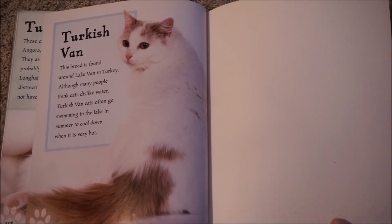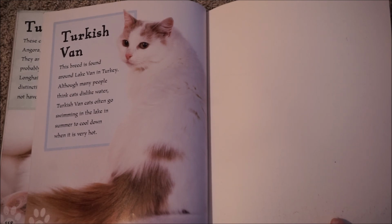The Turkish Van. This breed is found around Lake Van in Turkey. Although many people think cats dislike water, Turkish Van cats often go swimming in the lake in summer to cool down when it is very hot.